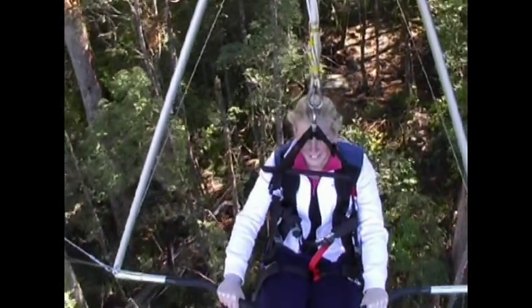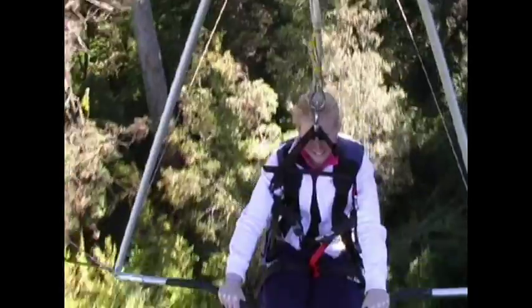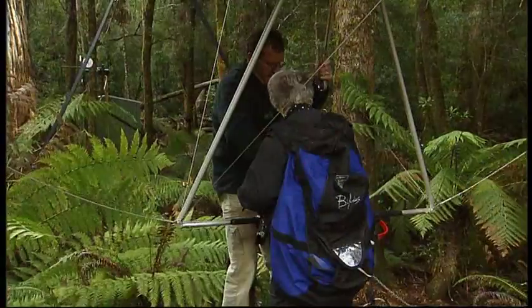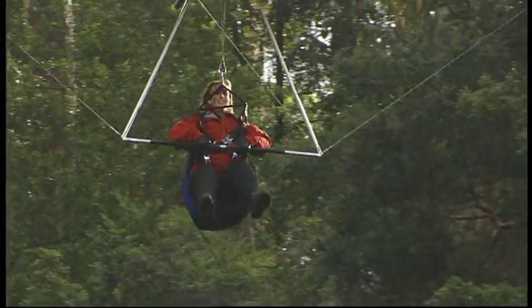There is no cost-comparable method to enjoy a free flight simulation for an unskilled participant or trained adventurer. Cable hang gliding can be enjoyed by anyone. People from 7 to 107 can experience this stimulating flight whilst attached to a safety cable.